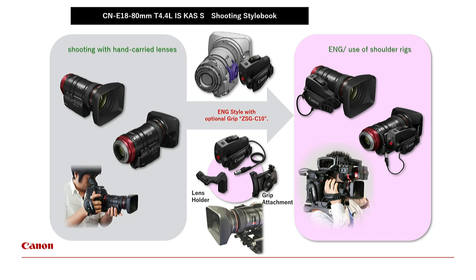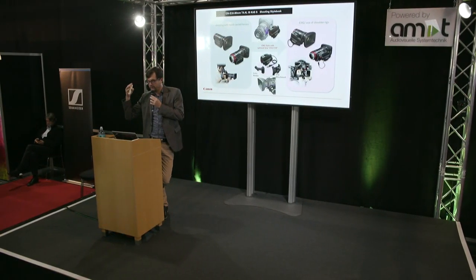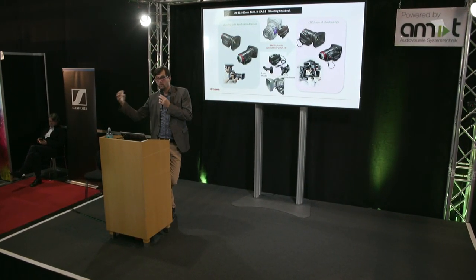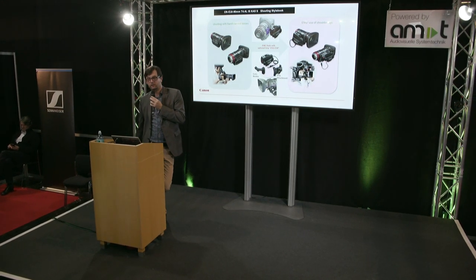But if you equip the lens with the ENG style grip ZSG-C10, that's the name of this grip, you can make it an ENG lens camera. You can see it on the right side. Put the camera on the shoulder and you have the zoom rocker like you're used to on ENG cameras and all the control on your shoulder. So either go with hand carried or ENG.